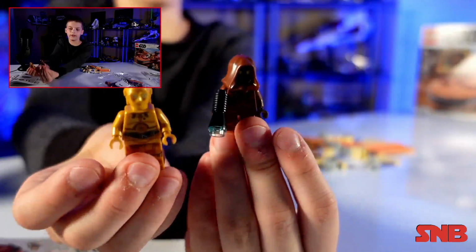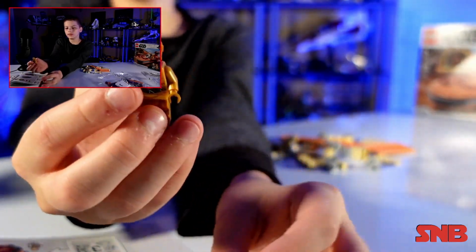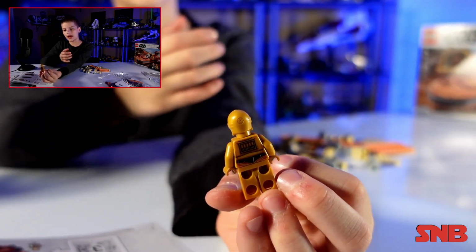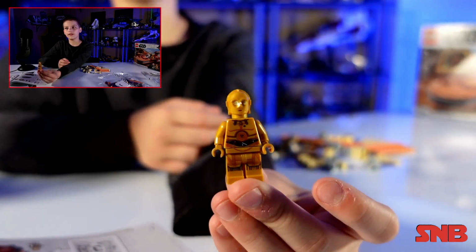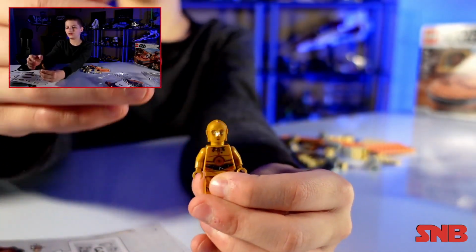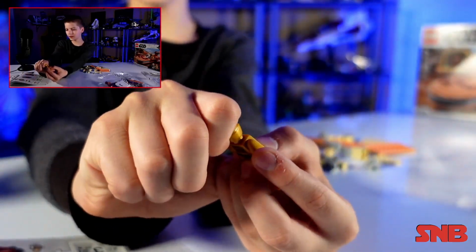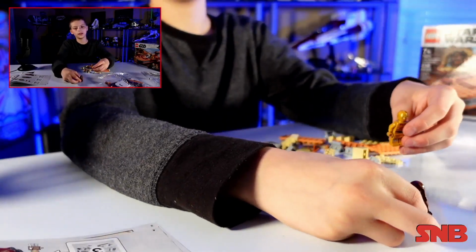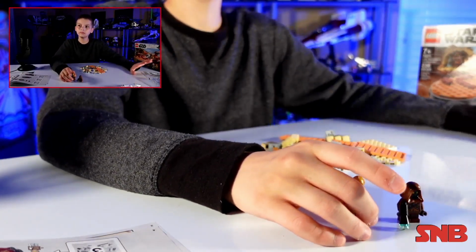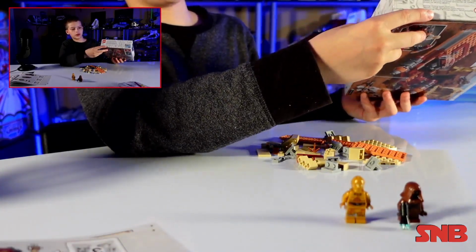The other figure this bag comes with is C-3PO. There's only one C-3PO that comes with arm and leg printing, so this one does not have it. But it does have the back printing and the eye printing and everything you would expect out of a normal C-3PO. All they need to do now is make a chromed gold one with the arm and leg printing. I think that would look really cool. Just a reminder, this is the 2020 set, not the 2018 or 2016 one.